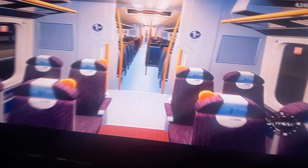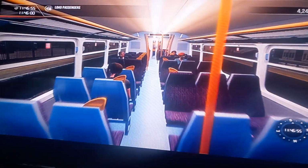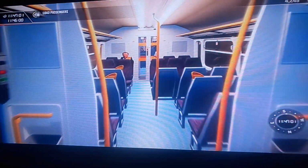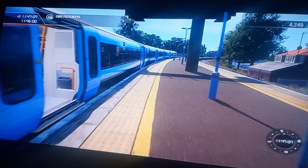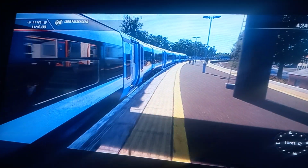Walk through Southeastern. So that was a bit of Trains from World 2. So this is just leaving the house, going where we always go, the night routines.